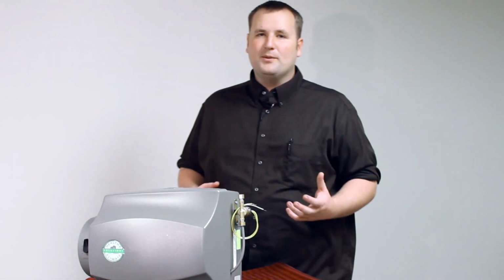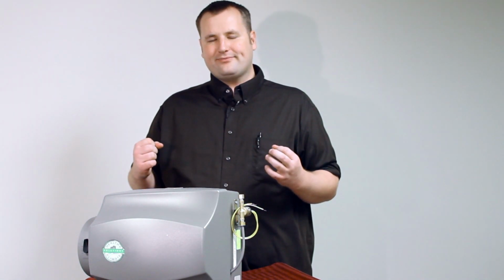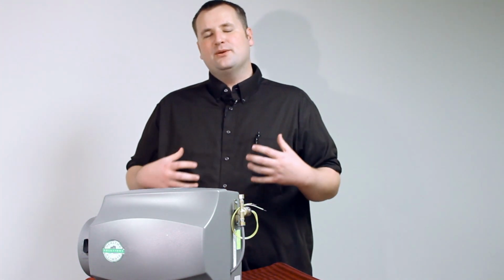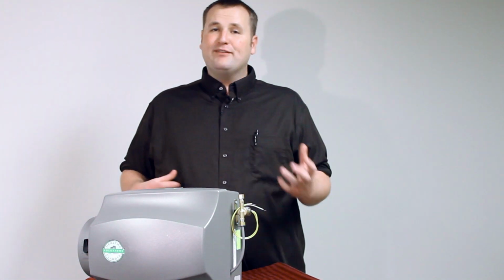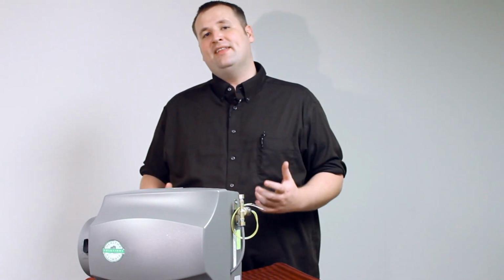Now, the next one is called a powered humidifier, which is actually this one here. It has its own fan and everything else connected to it, and it can push out air as well so that it can provide more humidity even when the furnace isn't running, especially if you're using a high efficiency motor and you're letting the motor run. It can help constantly humidify the air.